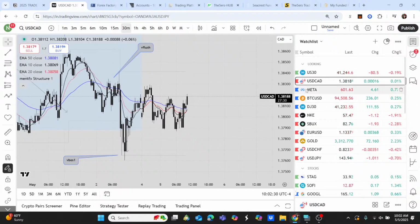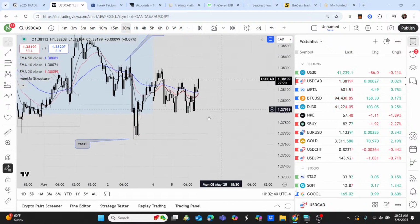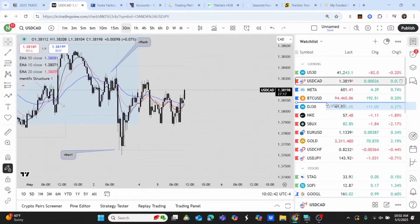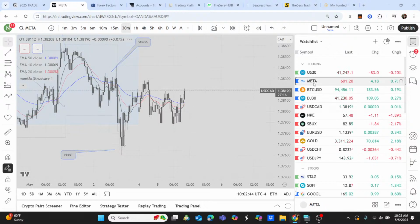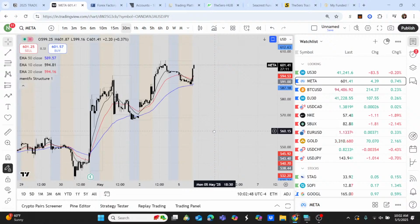My only job as a trader is just to show up and analyze. I don't care about anything else other than that. I don't care about what other people are doing. It's about what I'm doing on the charts. So I'm going to put it down here. Let me see what Meta is talking about. Meta may set something up.